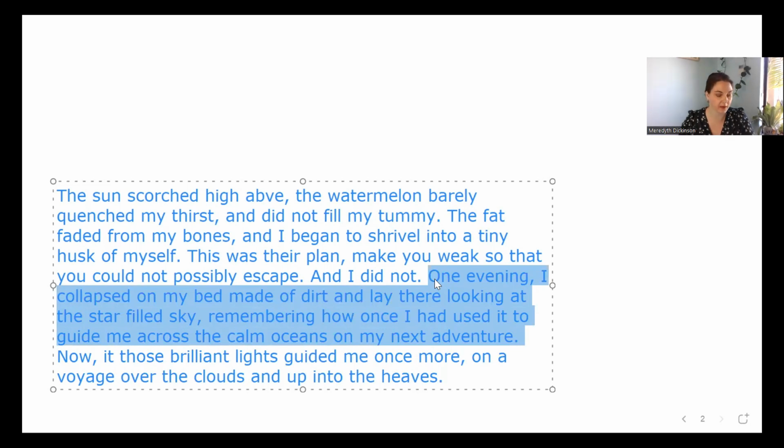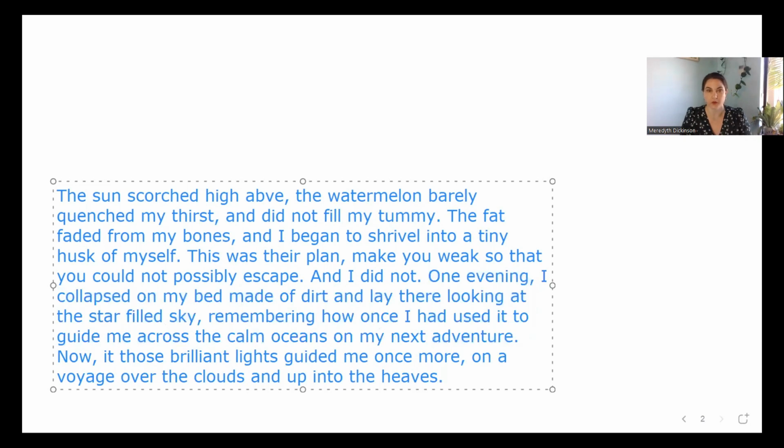What I'm saying there is that once upon a time, the sailors used to use the stars to guide them, because obviously you've just got all this water, how do you get there? So they used to use the stars. We need to put a full stop in here. I remembered how once I had used it to guide me across the calm oceans on my next adventure.